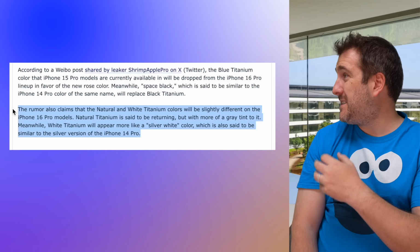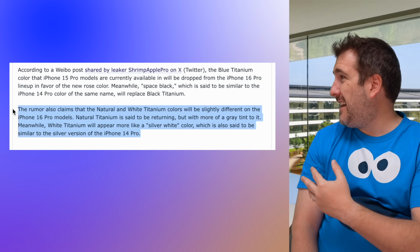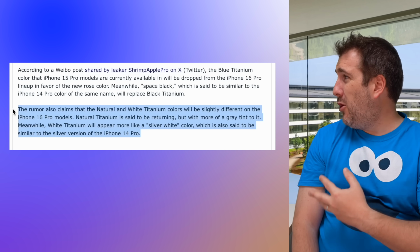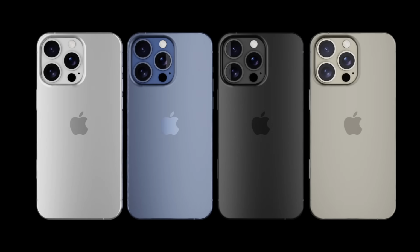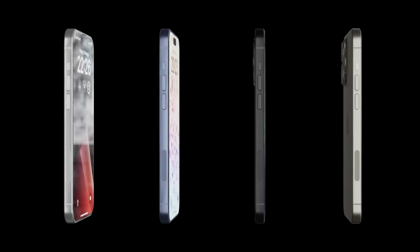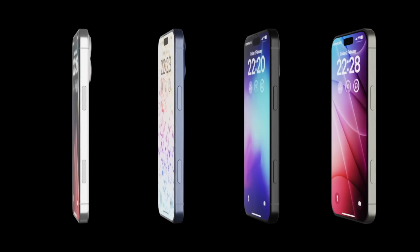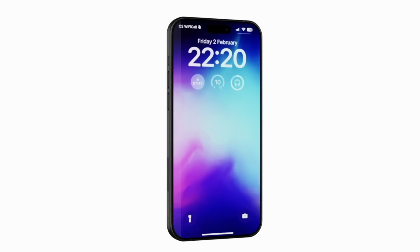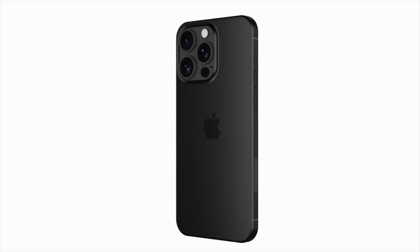He said that there's going to be a bit of a tint difference in the natural colour, a bit more of a greyish sort of look, and also the white colour is going to be more, well, you guessed it, more white. But it does look like, in conclusion, for the Pro iPhone 16 models this year, we will have that rose gold colour, space black, natural and white titanium, so a total of 4 colours again.